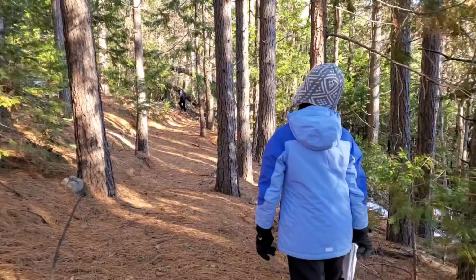So we have arrived at Little Bear Tree Farm in Alta, California. It has this gorgeous statue of a bear. Then straight ahead, we have this beautiful waterfall. And as we go on, we have this small fireplace where you can just sit and relax.